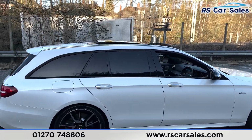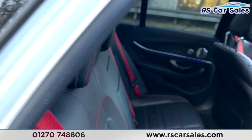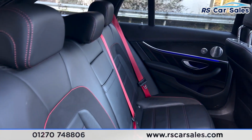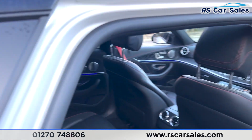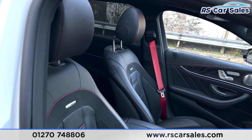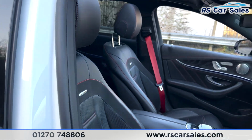So if we take a quick look at the interior, coming into the back first, you find that we have the half leather interior with the red stitching, the red seat belts as well. Foldable armrests in the centre, we have the fixed ISOFIX points, we have the LED ambient lighting on the doors just there. Taking a look at the front, again the half leather interior with the red stitching with the AMG logo just on the front seats there as well. Again the red seat belts.